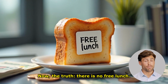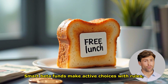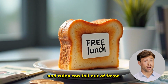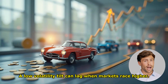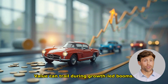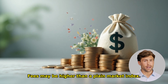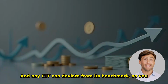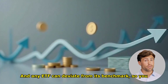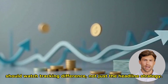Now, the truth. There is no free lunch. Smart Beta funds make active choices with rules, and rules can fall out of favor. A low volatility tilt can lag when markets race higher. Value can trail during growth-led booms. Fees may be higher than a plain market index. Turnover can lead to bigger trading costs and taxes. And any ETF can deviate from its benchmark, so you should watch tracking difference, not just the headline strategy.